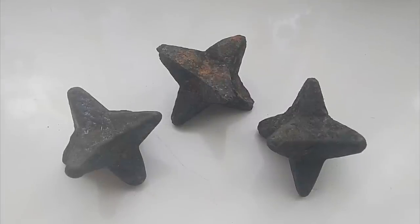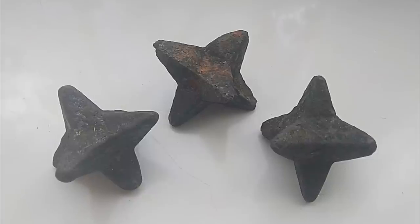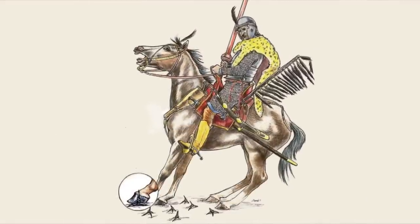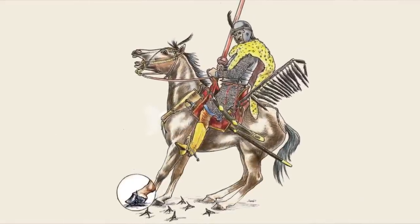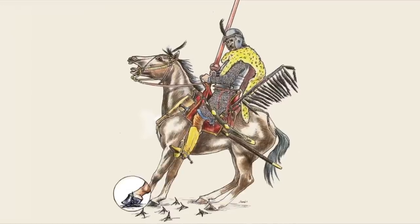Used as early as ancient Roman times, caltrops were thrown into a field of warfare to slow down advancing horse-drawn chariots, cavalries and foot soldiers. No matter how they were thrown, one spike always pointed upwards.